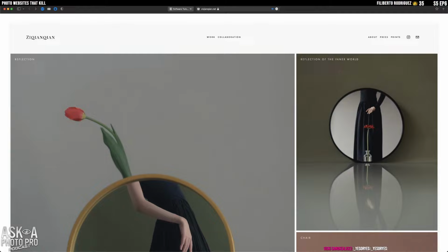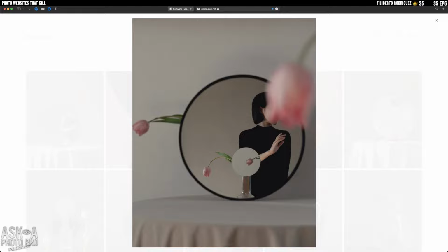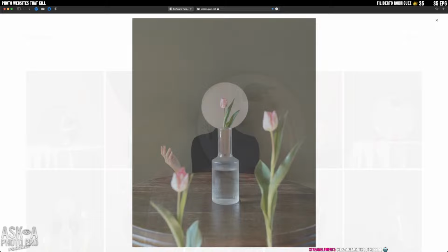Yes or yes? First thing, if you're thinking about making a website, is you have to embrace simplicity. Simplicity, simplicity, simplicity. When you embrace simplicity when it comes to your website, it's the cornerstone of a successful website. By focusing on the essentials and eliminating unnecessary clutter, you create a clean and visually appealing platform. This streamlined approach ensures that visitors can easily navigate through your site, find the information that they need, and enjoy your stunning photography without distractions.